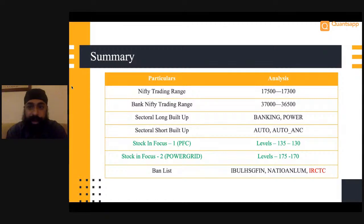Nifty did have a flat day yesterday, so keep an eye on that as well on today's weekly expiry.